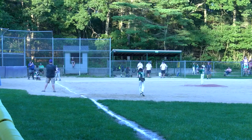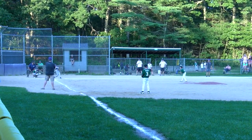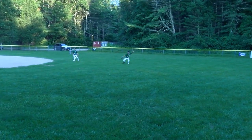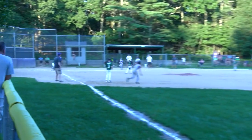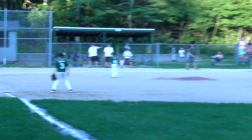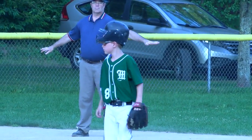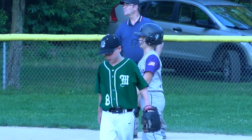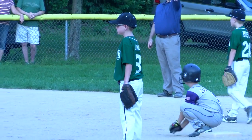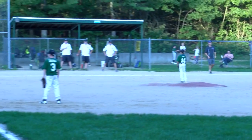Kalnin up to bat for the Lancers. First pitch to him from Goff. And a hard hit ball into center field. Center field fields it, throws into home, and is safe. Safe at home. Making the score now 15-1. Will not be a shutout tonight at the Lee Burchill Complex as the Norton Lancers get on the board. Kalnin with an RBI.